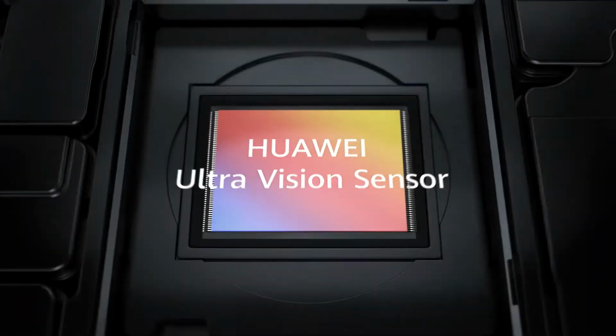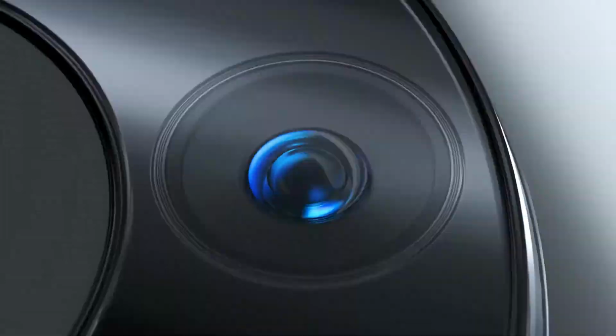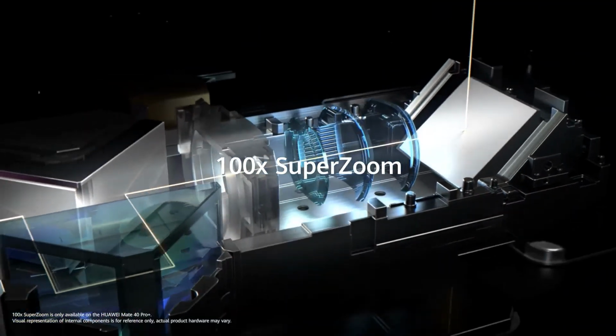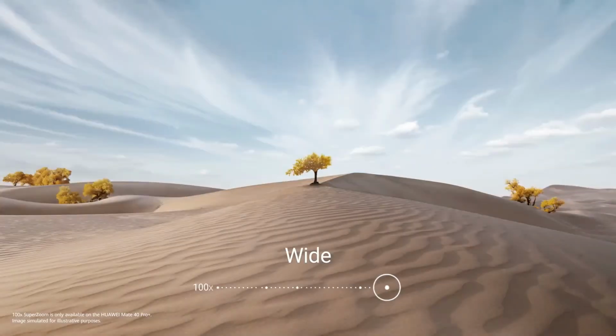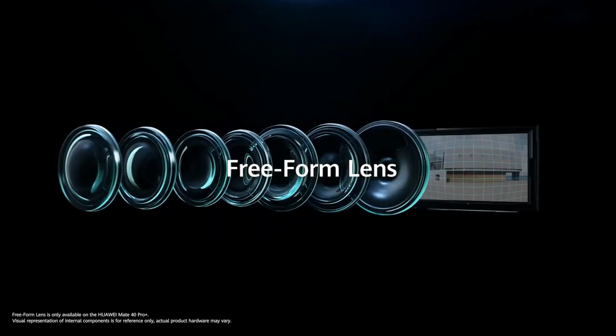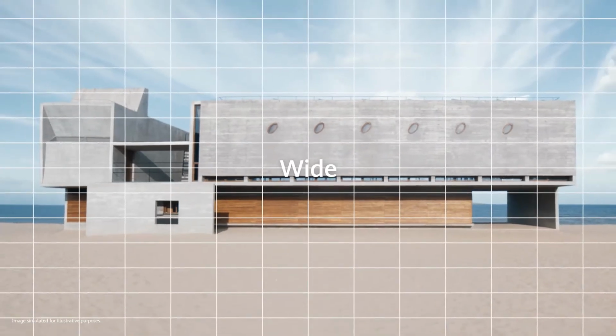Take the best photos any time of day against backlight and low light. See further with 100 times telephoto zoom. And make your wide angle shots picture perfect.